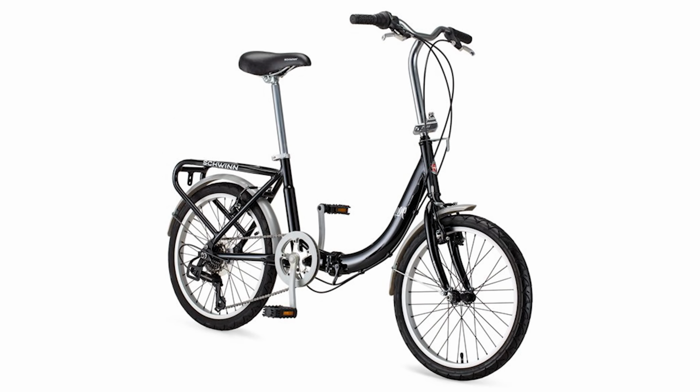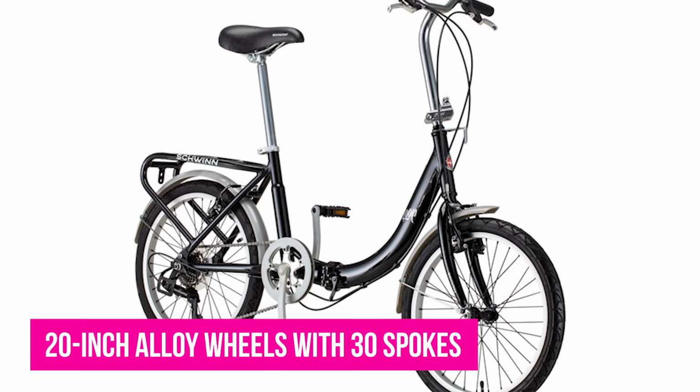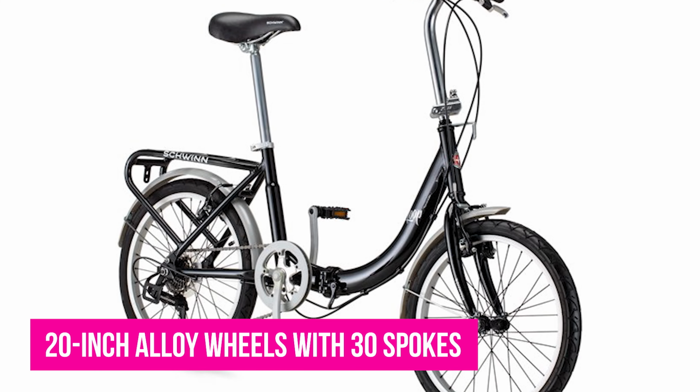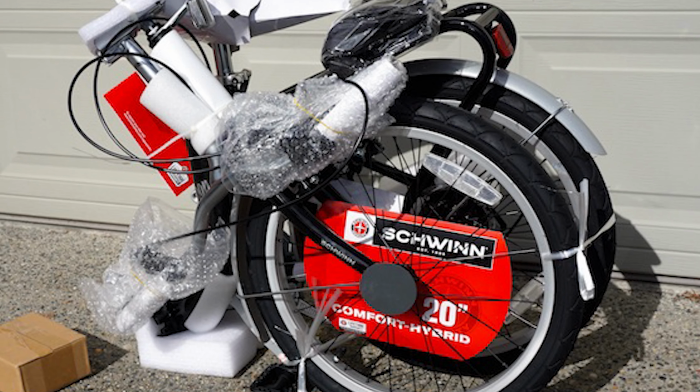The Schwinn Loop folding commuter bike 20-inch wheel set consists of 20-inch alloy wheels with 30 spokes, which are more than enough to help prevent bending on the rims from normal riding. Semi-slick tires with a smooth street tread give the bike solid grip on paved surfaces.